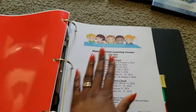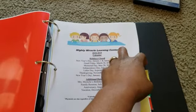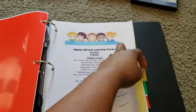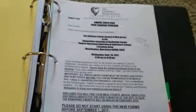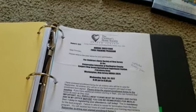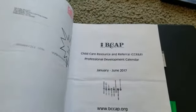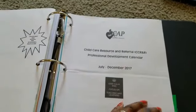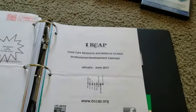And then you want to make sure they have a calendar of your closings. And then the different training. Make sure you put your training information in here. One of the things we have to do are first aid, CPR, child development. And so I have our training book in here. They'll know the dates and an explanation of what the training is about, and what time.